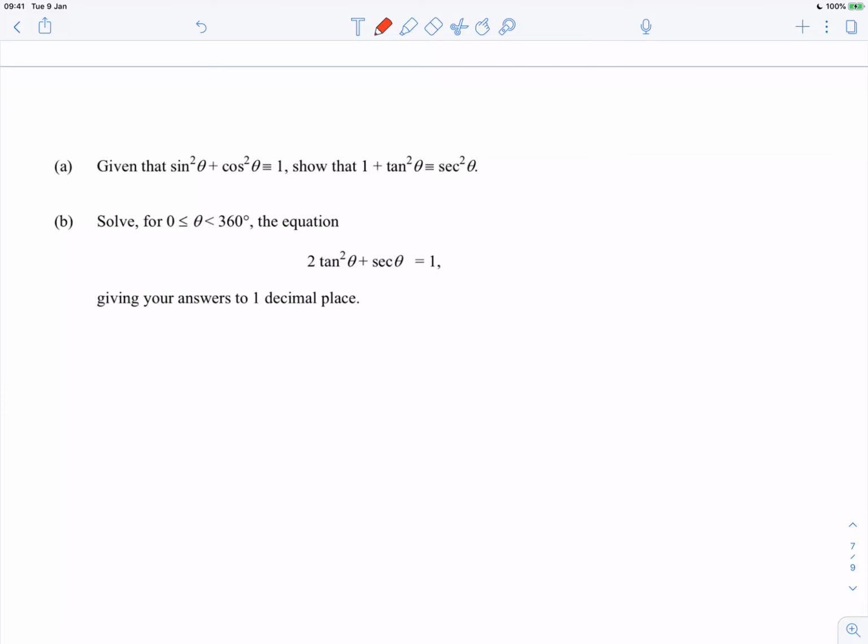Okay, so given that sine squared plus cos squared is equivalent to 1, show that 1 plus tan squared is sec squared. Well, that's easy. I'm just going to divide everything by cos squared because I know that sine over cos is tan. So sine squared over cos squared is going to give a tan squared. Cos squared over cos squared is 1. And 1 over cos squared is just sec squared. So yeah, that was easy. Just divide by cos squared.